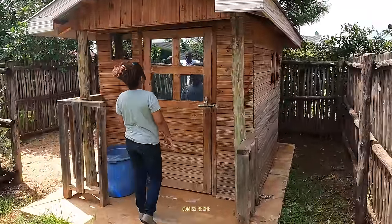So is it locked? It's locked. I should have brought the key. Now we have a makaa inside, if we decide to cook githeri. There's makaa and a little bit of storage. There might be things inside. It's a store for now. Farm store. And I'll show you the road because this is the end of our land.